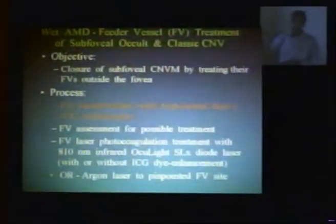Any question about this? Or is it okay? Is this too fast, too slow? It's fine.